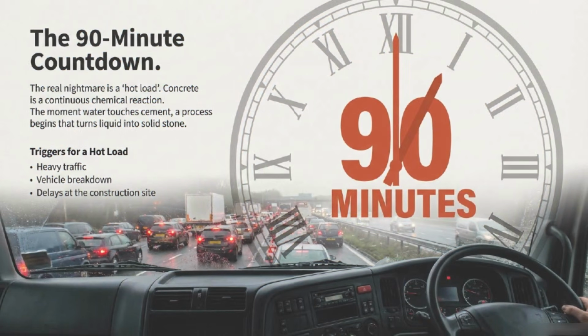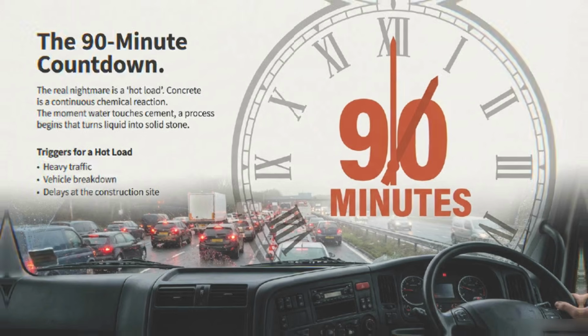The real nightmare happens during what drivers call a hot load. This happens when a truck gets stuck in heavy traffic, breaks down, or gets delayed at a construction site for too long. Concrete is a chemical reaction that is always moving forward. The moment water touches the dry cement, a process begins that turns it into stone. Drivers usually have about 90 minutes before that liquid turns solid.